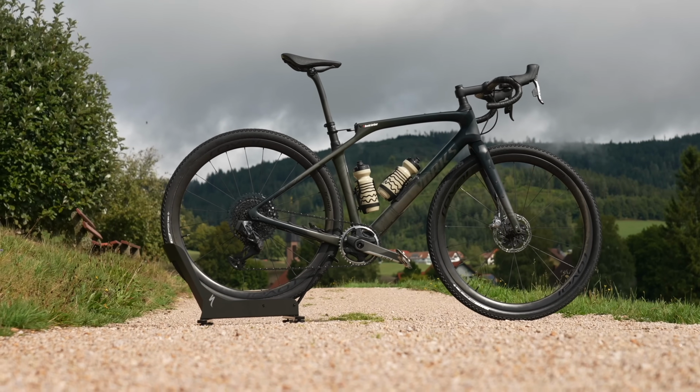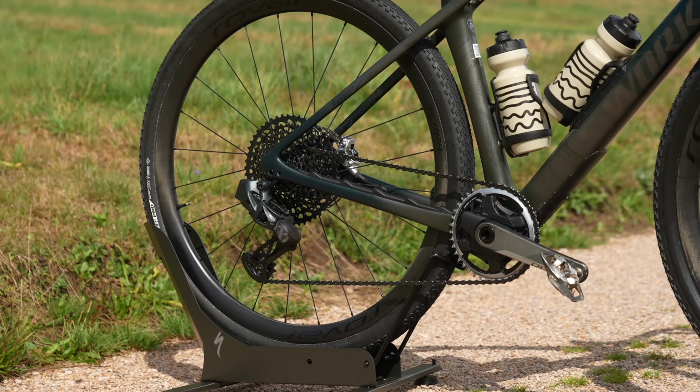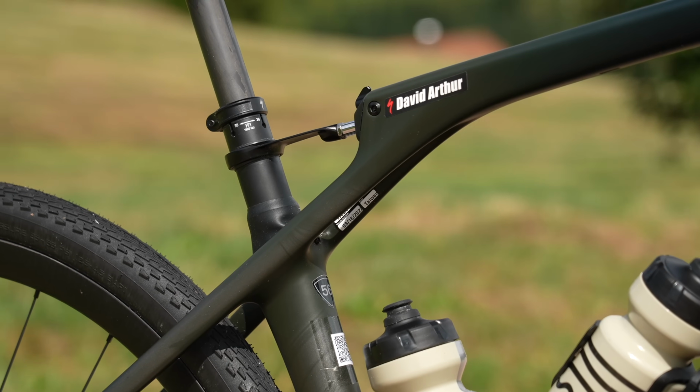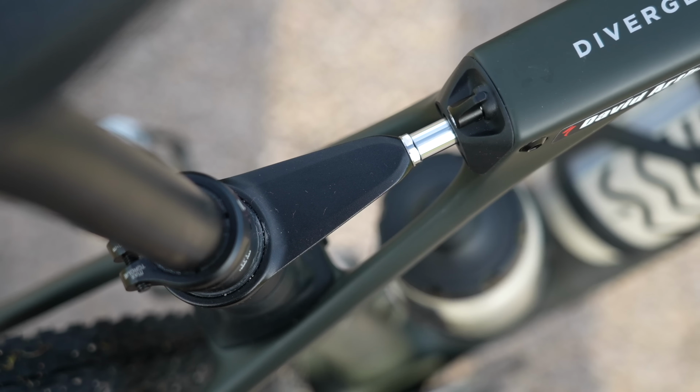If you want the most technologically advanced gravel and adventure bike available right now, then there is no better option than a brand new Specialized Diverge STR. Launched just back in the summer, you can see my first ride linked down below. It's a radical new bike from the company.